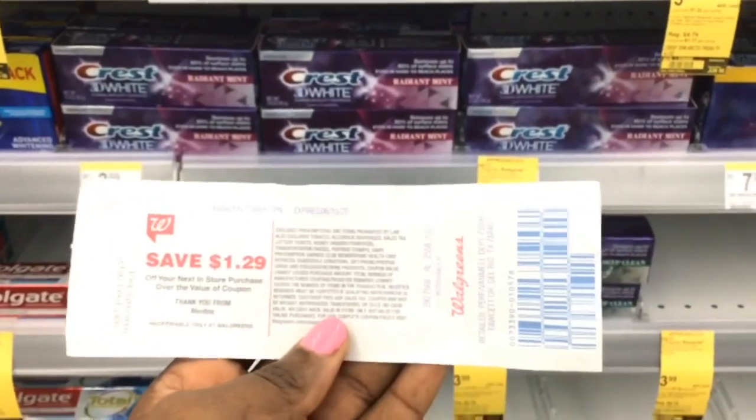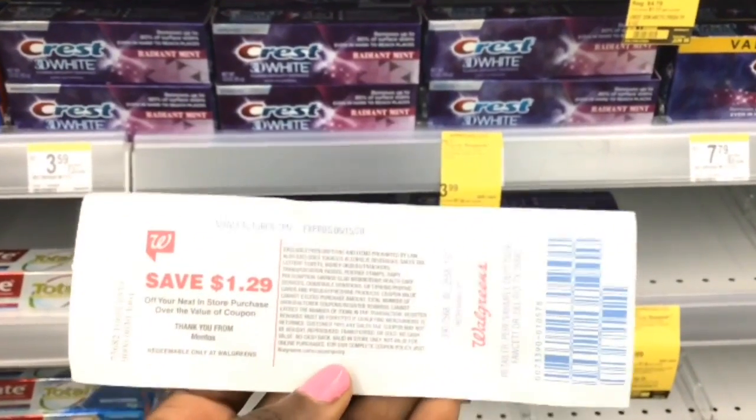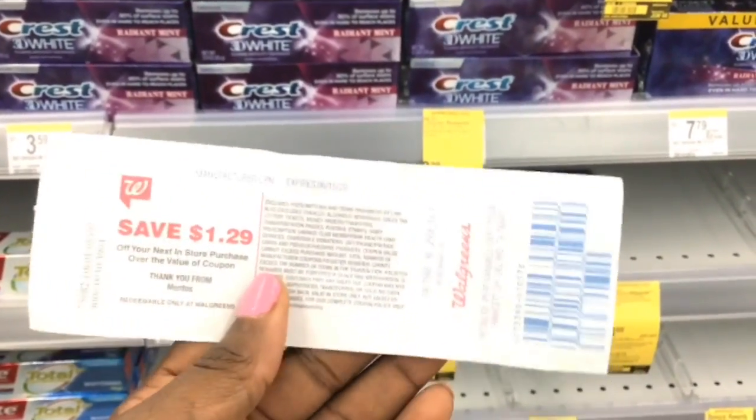Because I'm using this register reward, I am a little bit nervous, but if anything goes wrong at checkout and my $5 off 3 coupon doesn't come off, I'll just ask the cashier to cancel the transaction and then I'll do it again, but this time I'll leave off the register reward.